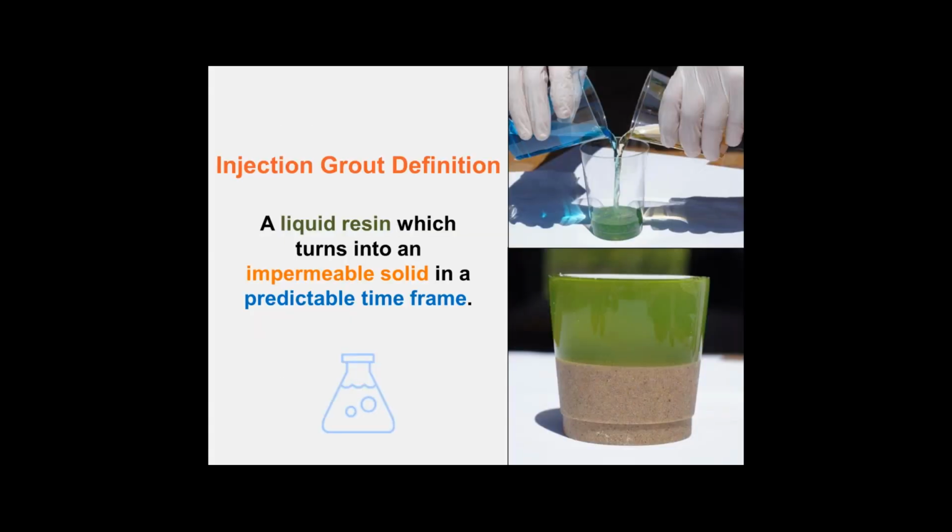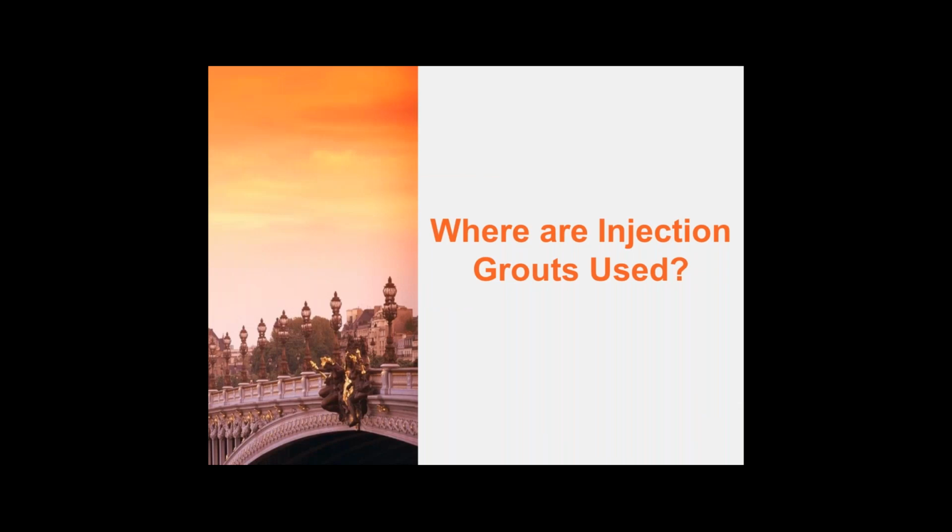As far as what injection grouts are, they're liquid resins that turn into an impermeable solid within a predictable amount of time. Later on, when Chris goes through the different types of products, he'll talk about what influences that amount of time and how we can influence them in the field. But for right now, it is fairly predictable, and a lot of times in the field, we can actually help you isolate time frames for the material to react. Where are products used?